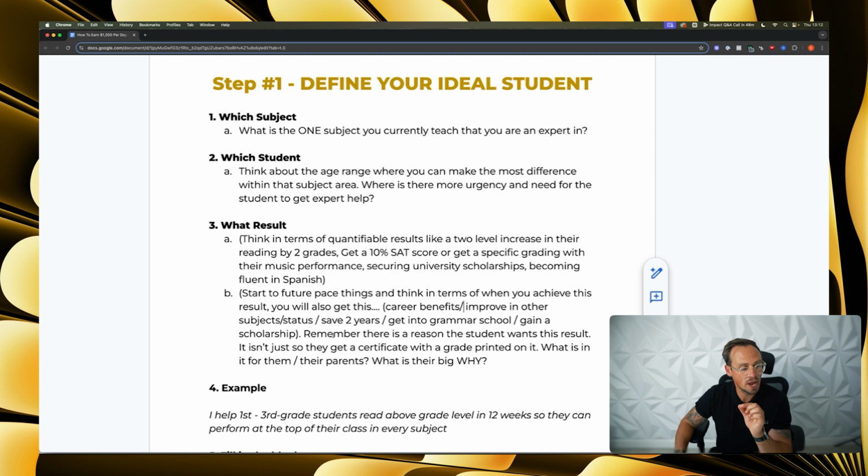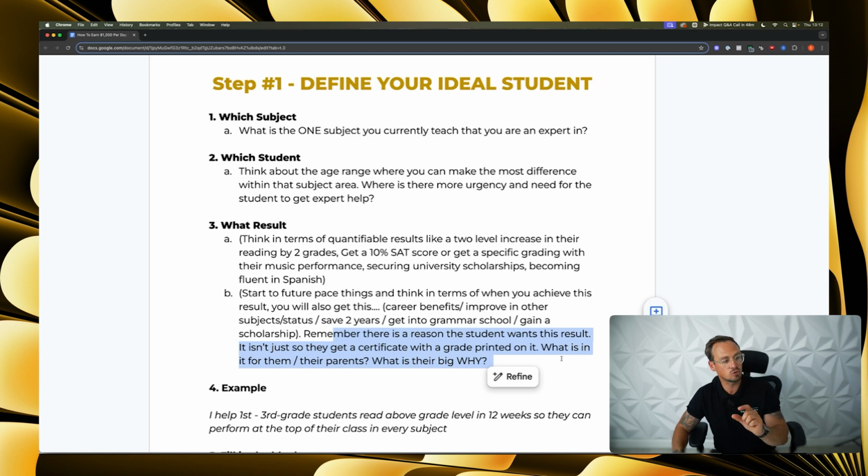There's a reason why the student wants the result. It's not just to get a certificate with a grade printed on it. So what's in it for them? What's in it for the parents? What's the big why? So there are two components to the result: the tangible result and then the dream outcome.